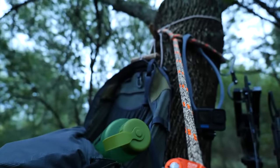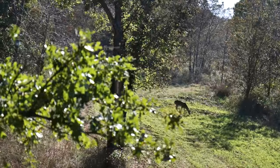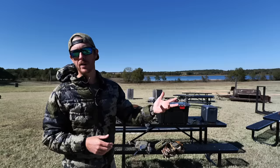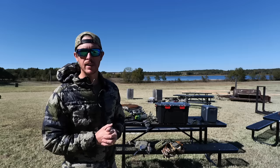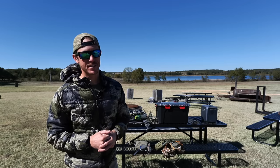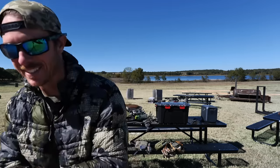Tons of acorns falling right now. There's some feeders out here as well. So if things get pretty gnarly, we can always get around one of the feeders and end up getting some does. But I thought it would be pretty cool to try to find some oaks and just try to get one up in a saddle that way. So let's grab the gear, let's get in the ATV, and let's start scouting, man. I'm pumped. Let's do it.